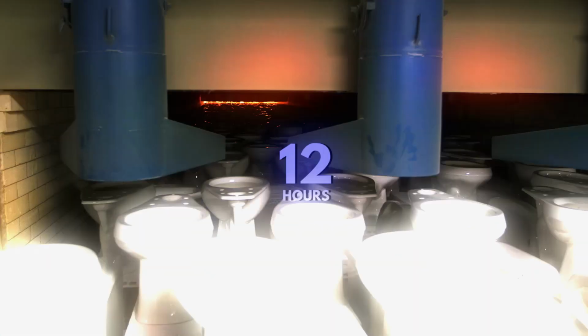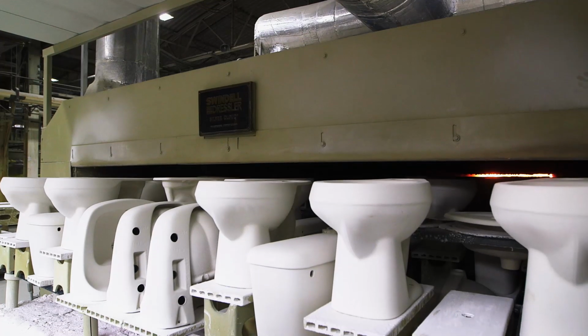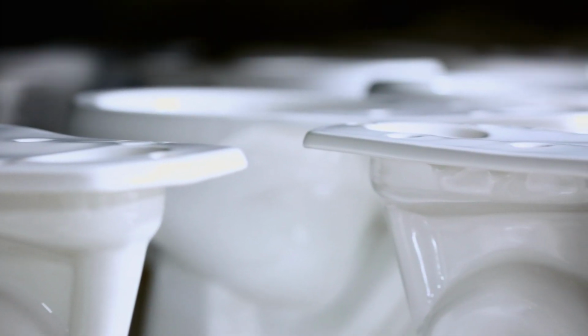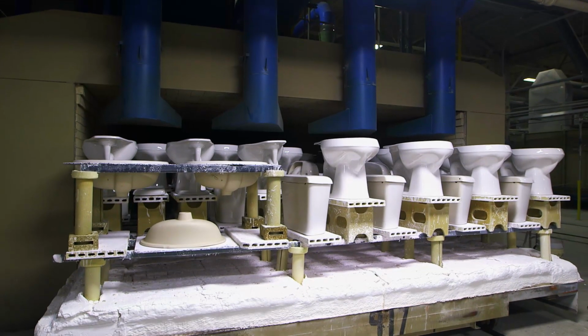Painted parts make their way into a large kiln, where they're left to cook and harden for 12 hours at a temperature of 1,200 degrees Celsius. Okay, gonna get technical here. This is where the feldspar comes in handy. Remember the feldspar that went into the slip? Well, it melts first, then hardens to bond everything together. The toilets emerge from the kiln with a glossy porcelain finish and are sent upstairs for a once-over.